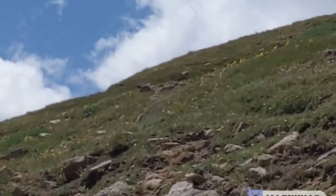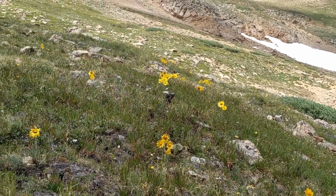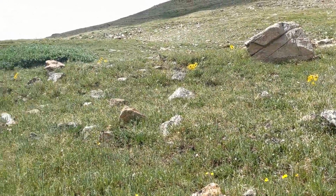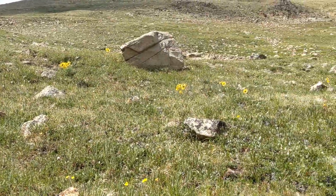It's way in the distance, I don't know if you can see. Here's a cluster of Old Man of the Mountain that I just found. And this is that alpine sunflower. It's very showy.